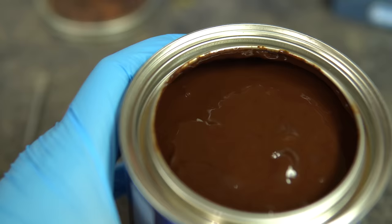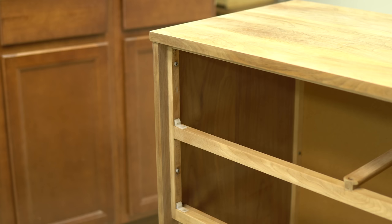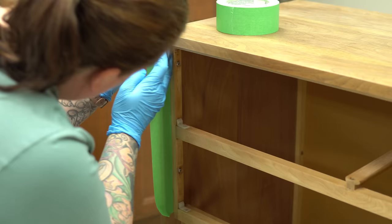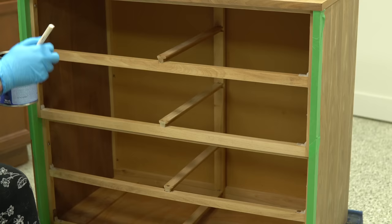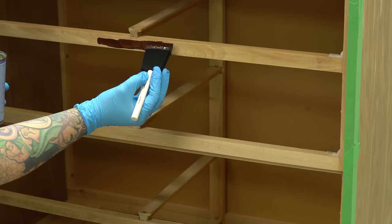I'm opting to use General Finishes gel stain in the color Nutmeg for this. So this is the other side. You can see there is walnut veneer there. The walnut veneer on this inner panel is going to match the walnut veneer on the outside, so I need to tape it off because that's just getting a clear coat. But on this side with that oak veneer, I have to stain it to more closely match this walnut color. And same with the ash on the rails here.